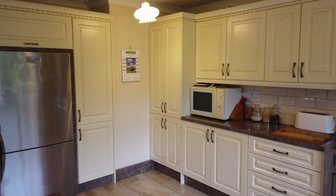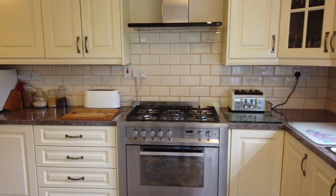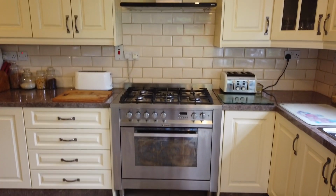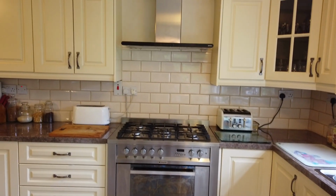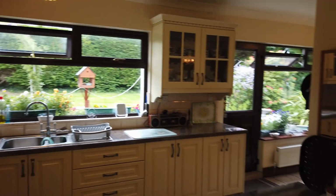So just a couple of points from the kitchen. You have here in front of me, you have a hot point range stainless steel stove. Very nice splashback with the beveled subway tile, and lovely features. There's a lovely extractor fan there, and lovely modern features in the kitchen.